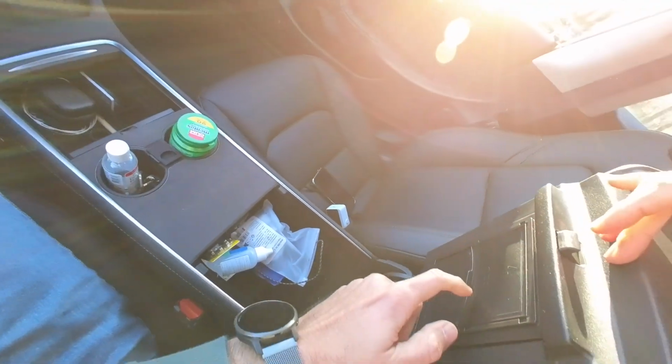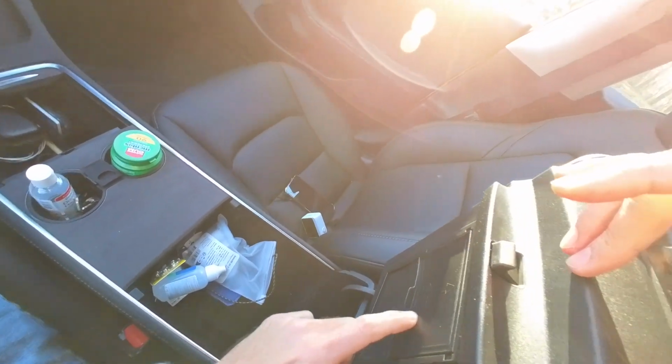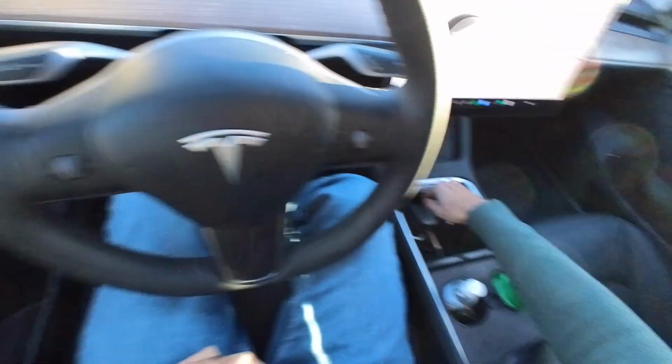Here, this is an add-on. I will talk about the mods that I did on the Tesla in a later video. This one is really useful as well.